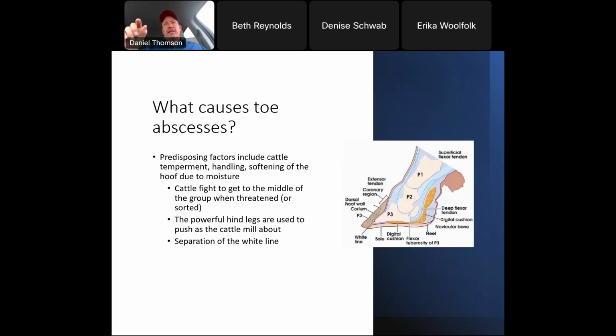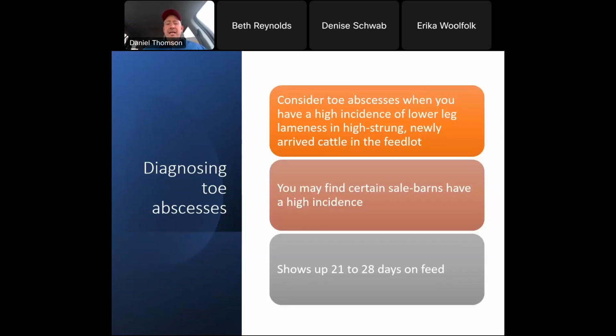So the sole and the hoof separate. As those animals are up on their toes trying to press and get away, that white line opens. And when that thing opens and it's a manure environment, guess what tracks up on the inside of that hoof? And so that separation of the white line, usually the medial claws on the back feet cause our toe abscesses. We a lot of times don't see the toe abscesses for 21 to 28 days.